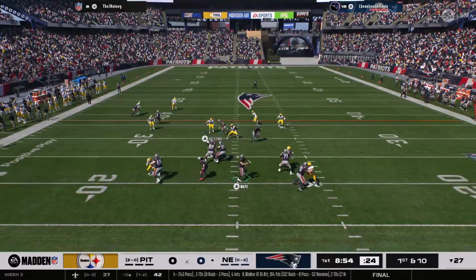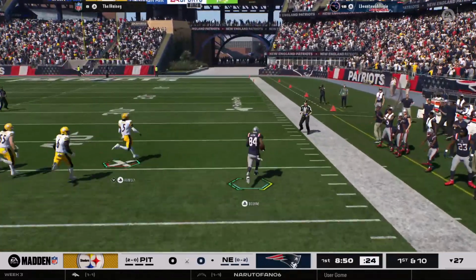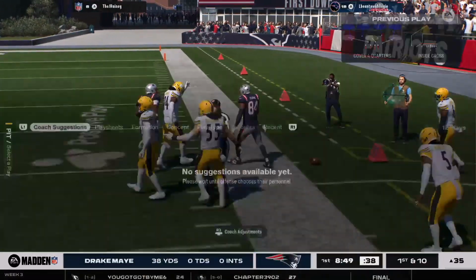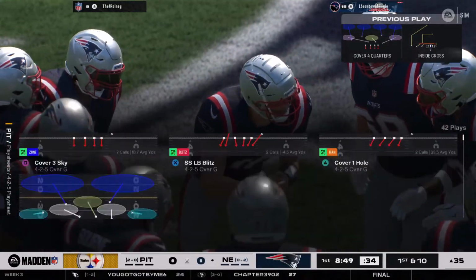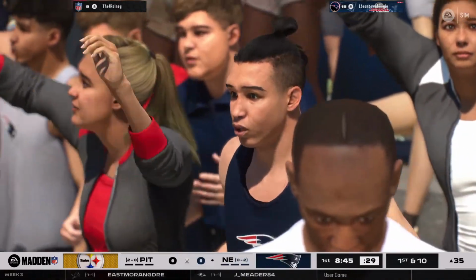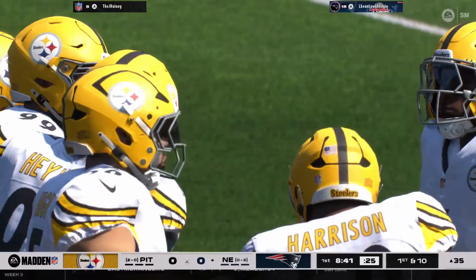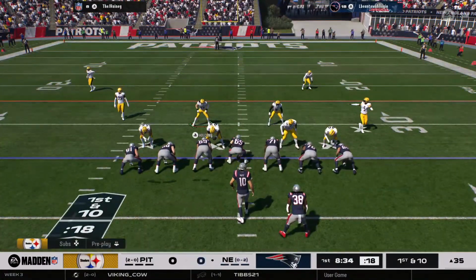First play, and May goes to the air. Open man there, it is Bourne. And he is out of bounds all the way down at the 35-yard line. A big play right out of the gate on the first play. 38 yards. At the 35-yard line. From the 35, it's 1st and 10.